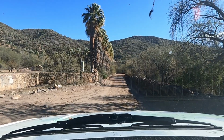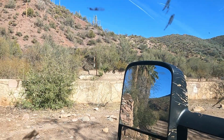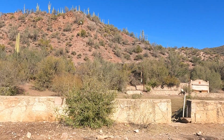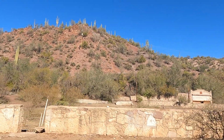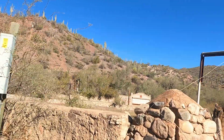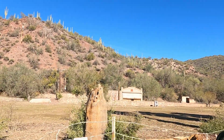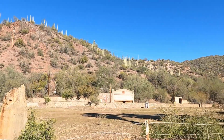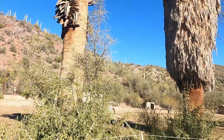But this used to be the resort. Let me get this thing loose. Get a window down for you. These are some of the older buildings. Isn't this something? And back when I first came here, these palms were healthy. It was well taken care of. It was run. And they've got trails that run up the back side. And there's also a spring here, I do believe. The bathhouse. And they have other ones as you go up.